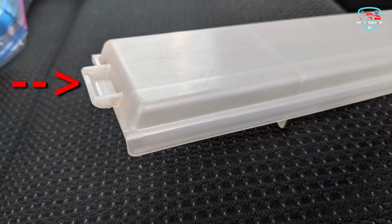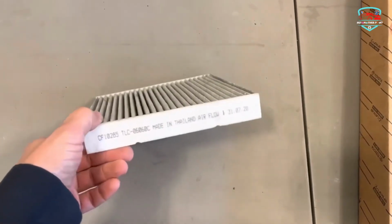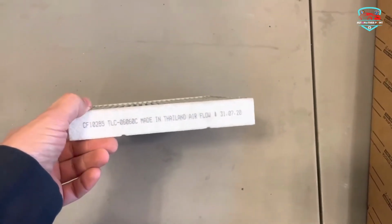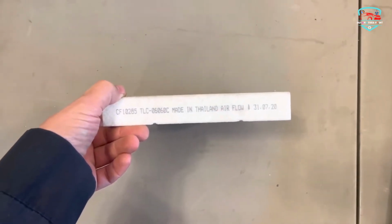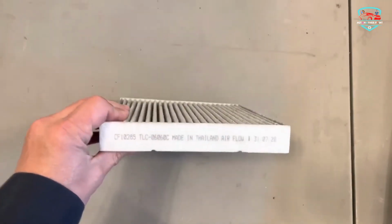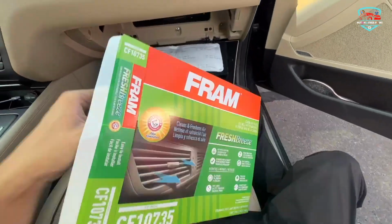Built with Arm & Hammer baking soda alongside carbon elements, this filter targets airborne irritants such as smoke from wildfires, allergens like pollen, and general dust. Keeping this part up to date helps reduce the load on the vehicle's HVAC system, especially under harsh weather conditions or during long travel periods.